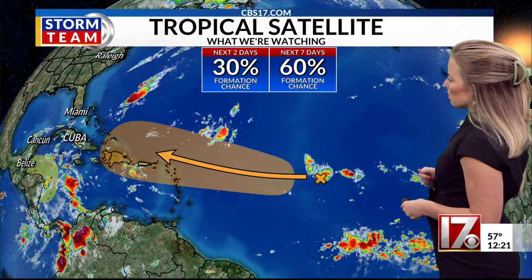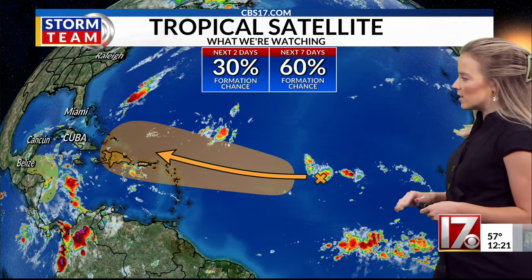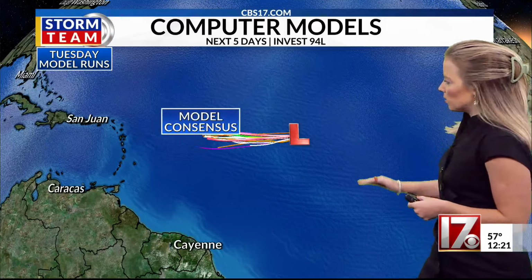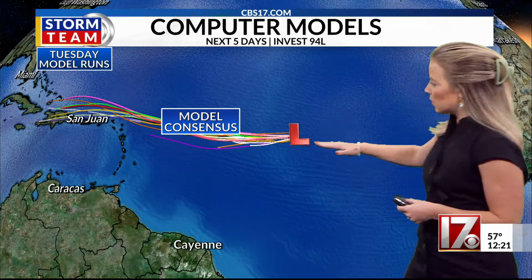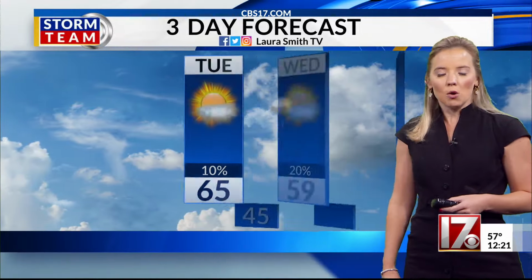But you can see we are keeping an eye on the tropics. There's a 60% chance we could see our next named storm over the next 7 days over the Caribbean area. We'll be monitoring this area closely. Not seeing any reason to believe that we're going to see impacts here at home, thanks to an area of high pressure to the north steering it. But you can see another area south of the Yucatan Peninsula being watched as well. The model consensus with this area, which could become our next named storm, shows good agreement that it heads towards the Leeward Islands over the coming days. So we'll monitor it for sure.